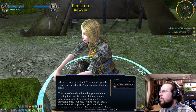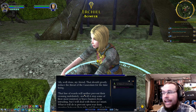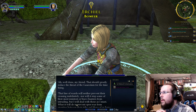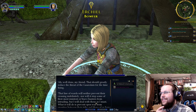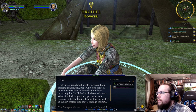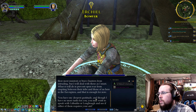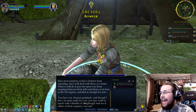Megavonin. Ah, well done, my friend. That should greatly reduce the threat of the Garundane for the time being. The line of wards will neither prevent their crossing indefinitely, nor will it stop some of their most insistent or brave hunters from intruding, but I will deal with those as I must. What it will do is prevent open war from erupting between their tribe and those of us here in the Eavespire. And that is enough for now. You have my deepest gratitude, and though I have no more tasks for you, you may wish to speak with Lithuumfin or Longbow and see if either of them require your aid.